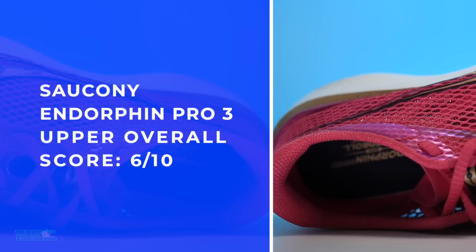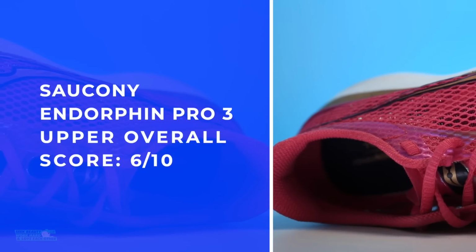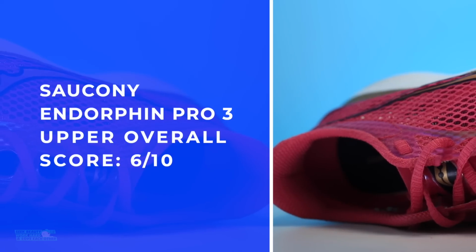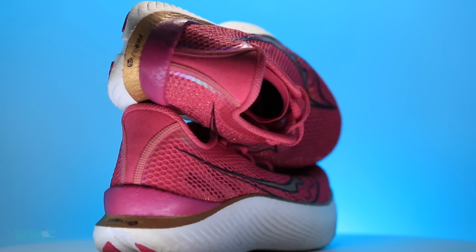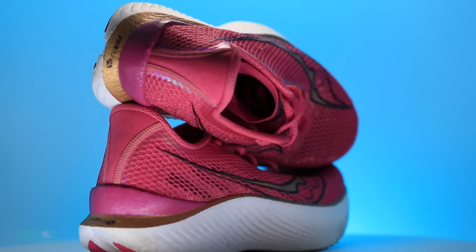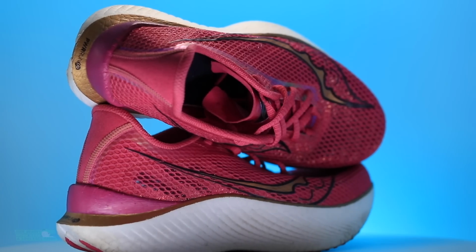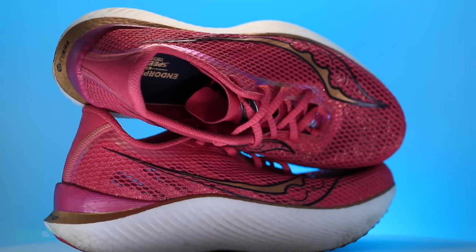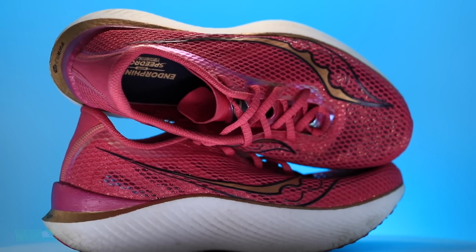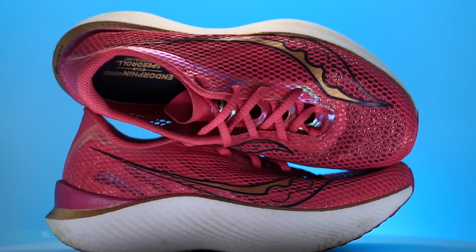So there's the overall score for the upper. I was hoping maybe for a little more padding based on the weight of the shoe through the collar of the shoe and the heel counter, all right? That's why the scores are not epic for the upper. It's fine, it's not horrible, but I think they could add a little more padding there, somehow reducing the weight of the shoe, but also adding a little more padding through the heel counter, especially for 26.2 miles on the roads. There you have it.